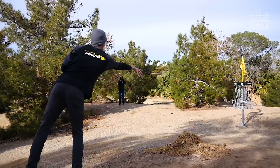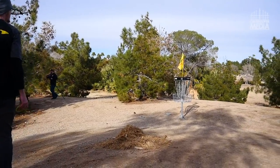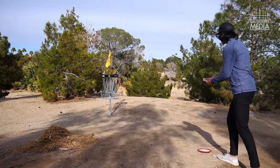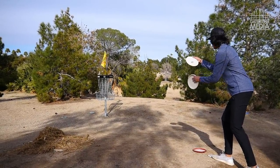Alex for the birdie. Ooh. I think that's the first splash out for him. Yeah, that was an unexpected splash out on Alex's part.